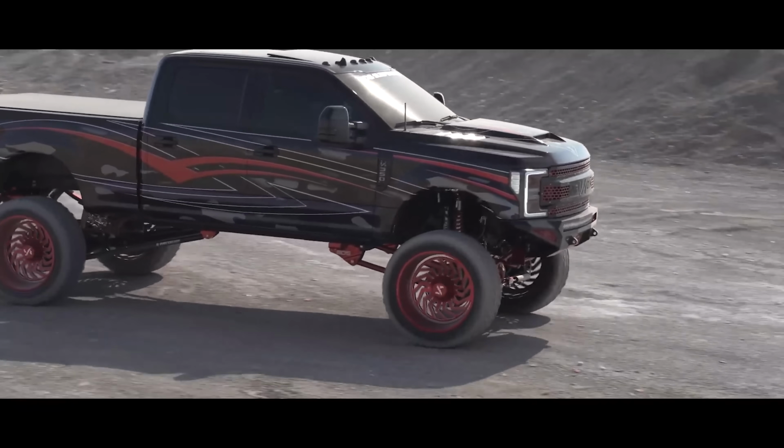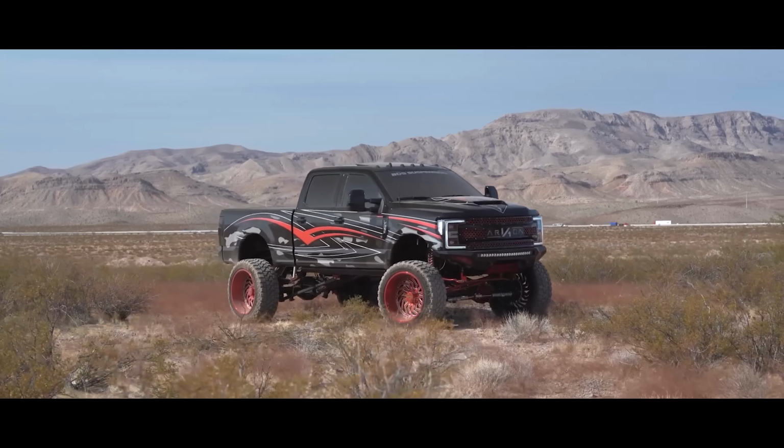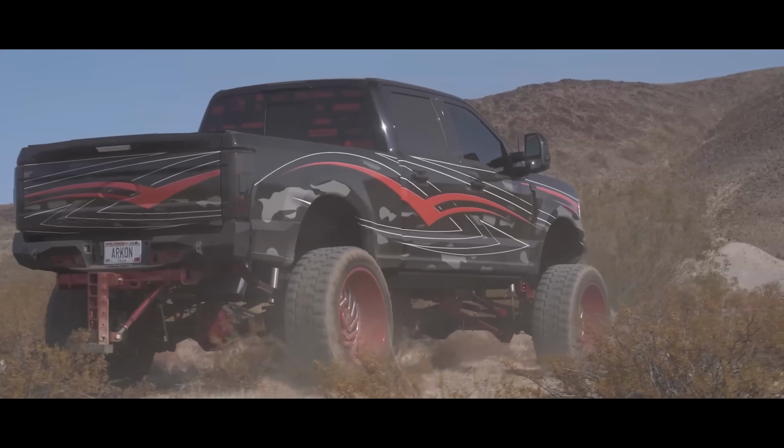So like, look at this truck right behind us, right? That kit's like, what, 4 grand, 5 grand? And then you get Archons on it, which are like 2,200 bucks. You're rockin'. That's a SEMA truck right there. $6,000 wheels will get you to SEMA, baby.